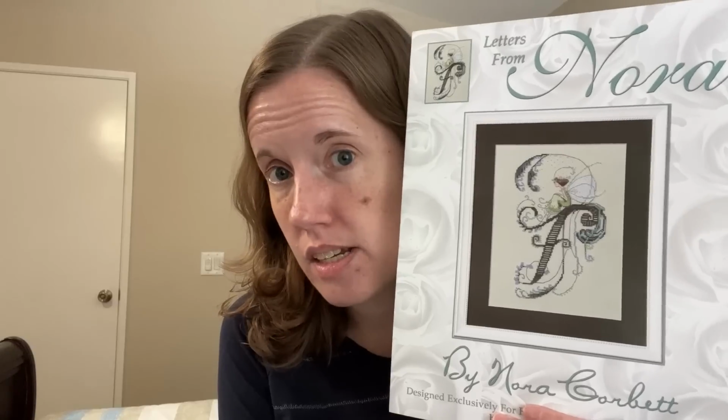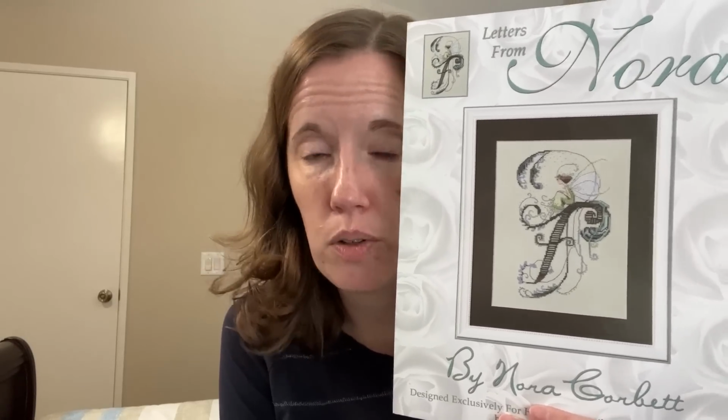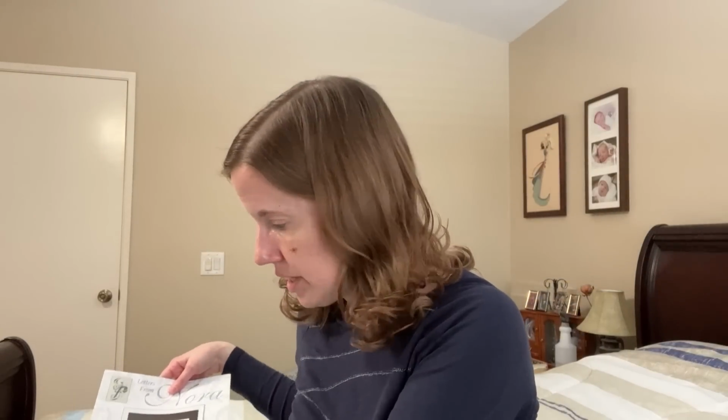I did work on my letter F fairy a little bit, not as much as I would have wanted, but I was making up for lost time with the Branco calls, because I didn't get any work on Monday and Tuesday because they were really busy days. So I got one more length of thread done in the F, in the brown. So that's something.